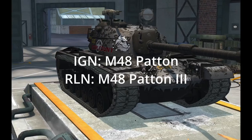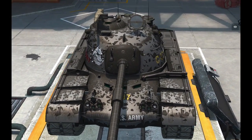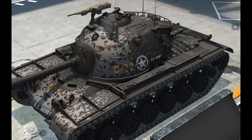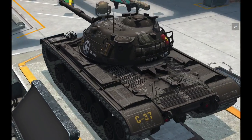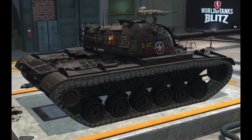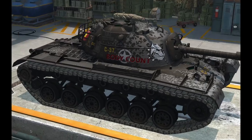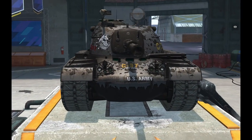The M48, however, was never called the M48 pattern. It's actually really called the M48 pattern 3. That was its official title. And it evolved from the M47 pattern 2. The design phase commenced sometime in 1951, with the initial production starting in 1952.